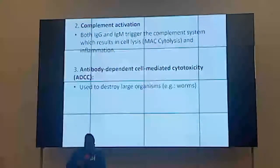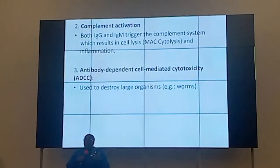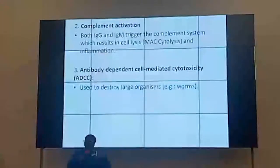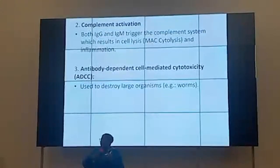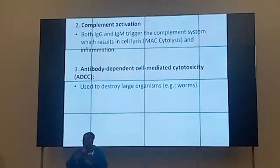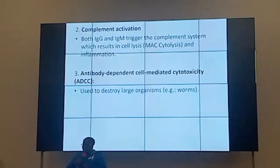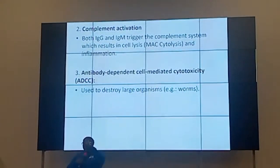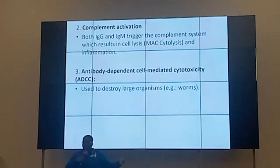Okay, so this one is important when you're dealing with a virulent pathogen, okay? Or if the pathogen is very big, isn't it? So you want more. For instance, the amount of antibodies you will need to surround a bacteria and the amount you will need to surround a worm is not the same. It's different amounts, isn't it? For the other one, you need more antibodies, okay? So for very big pathogens, they'll need the help of the T helper cells, isn't it? To activate them more, okay? So they can do a better job at fighting that infection, okay?